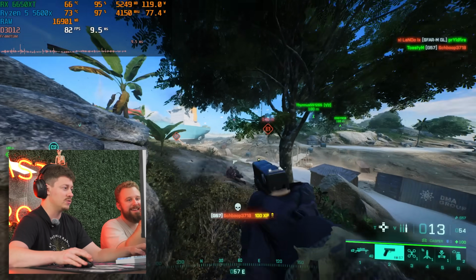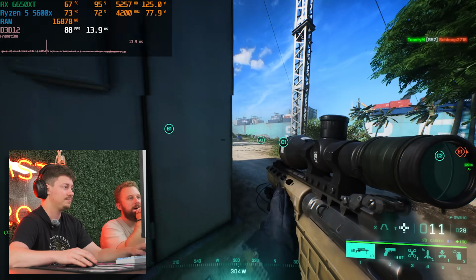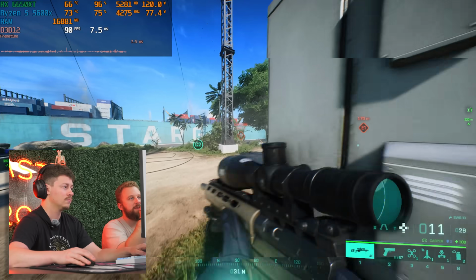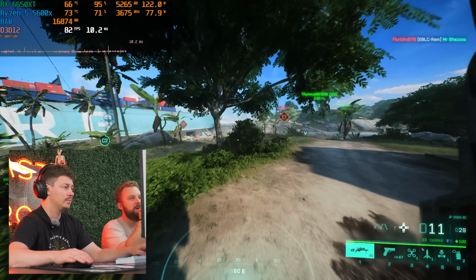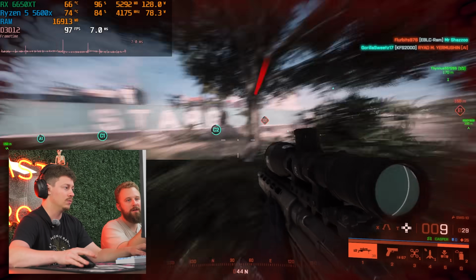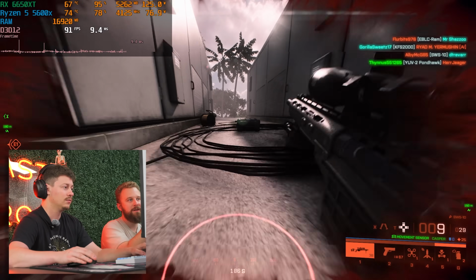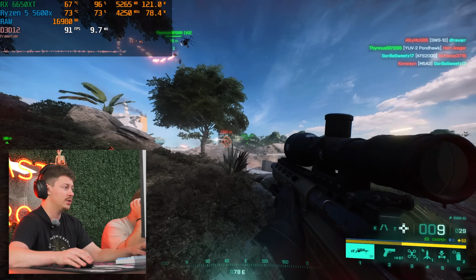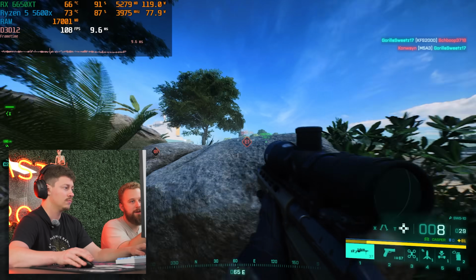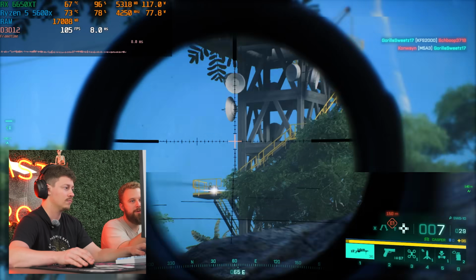The temperatures look good. CPU's 73 degrees on a stock cooler, almost at 100% load at times, so that's looking good. GPU's at 66, which is more than acceptable. Ooh, that guy is the glint master. Yeah, I may have gotten some secondhand smoke sitting next to this PC. It does have a bit of a cig smell to it.